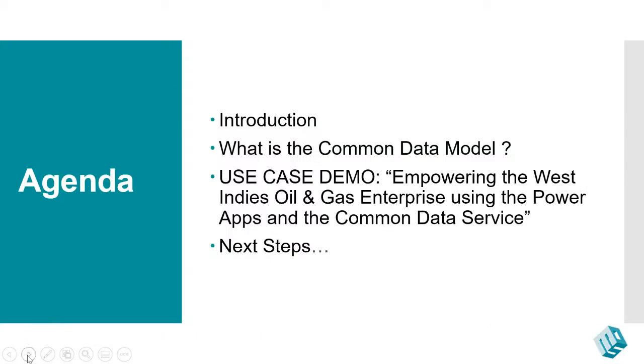So today we're going to go through the MDS introductions, a little bit about who we are and why you would want to listen to us. And then we're going to go into the common data model. What is it? What do we do with it? And then from there, Pat will go into his use case demo, and this is the bulk of the importance of why PowerApps can help empower your business. So we'll be using the West Indies Oil and Gas Enterprise as an example for the PowerApps creation, and then we'll talk a little bit about next steps.